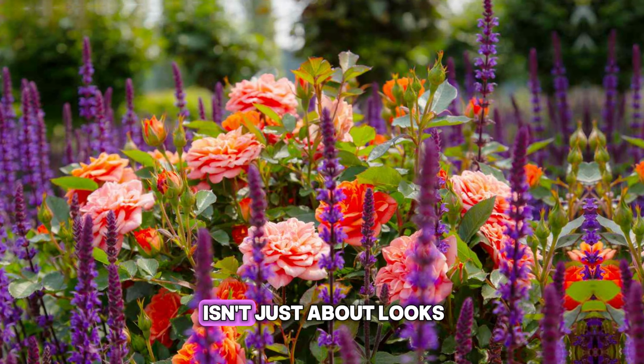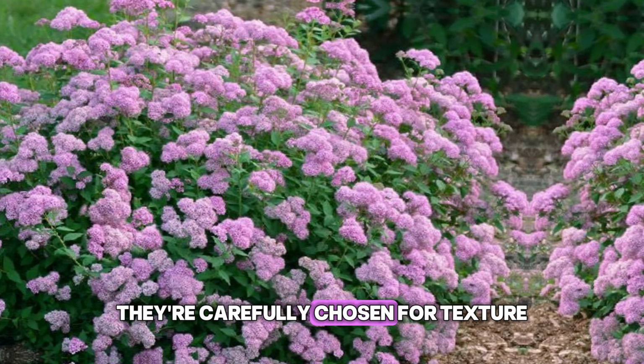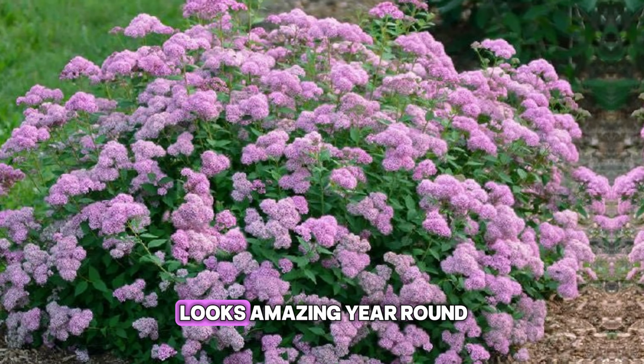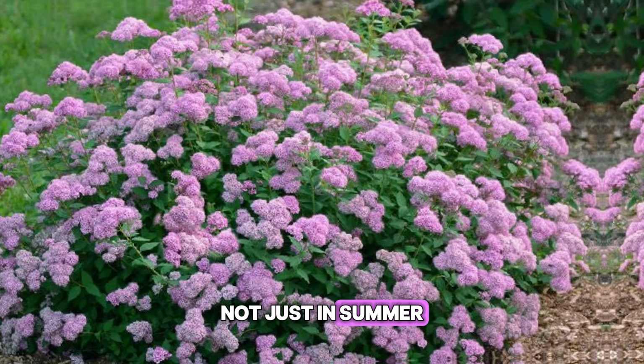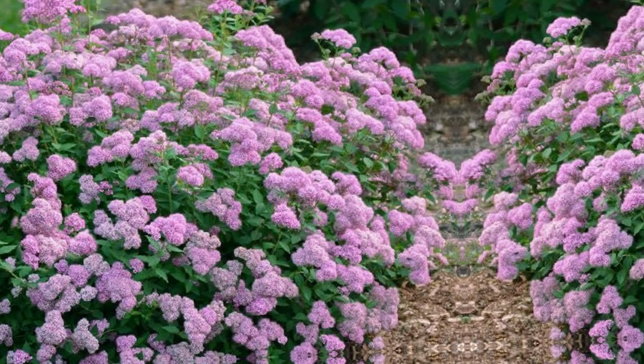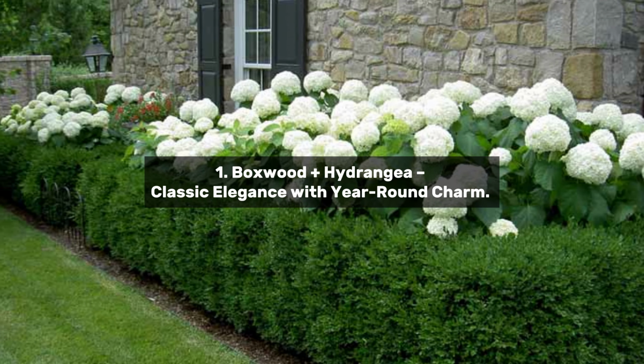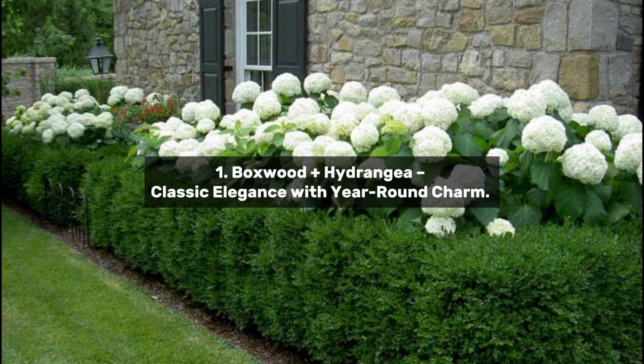Each of these pairings isn't just about looks. They're carefully chosen for texture, proportion, and all-season beauty, so your yard looks amazing year-round, not just in summer. Let's get started. 1. Boxwood plus hydrangea, timeless elegance with all-season appeal.